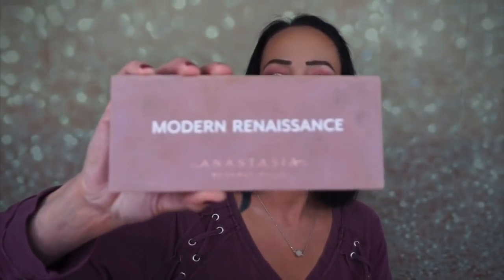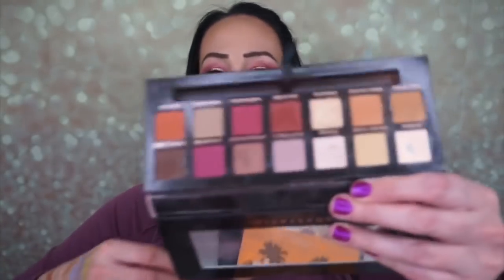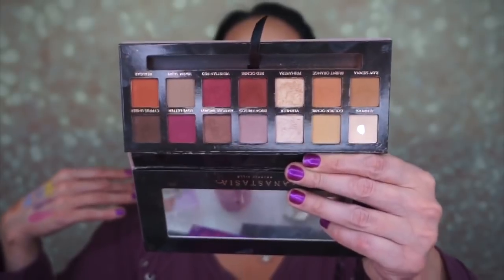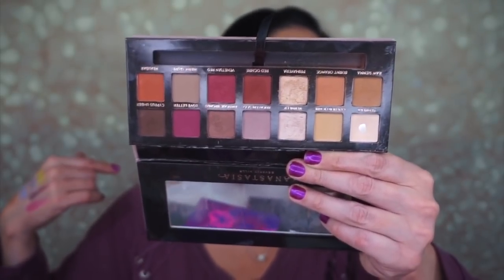Okay. Here is the Modern Renaissance palette. I feel like this is a staple in most people's eyeshadow palette collections. This actually was gifted to me by Just Anne when she first started her channel. And I use this all the time. I mean, I hit pan. I use this so much. I think this was my first high-end eyeshadow palette ever.